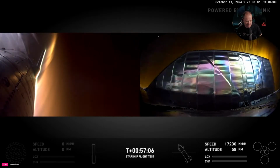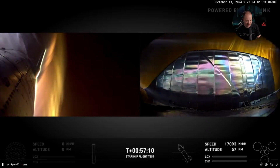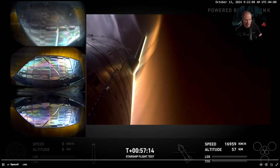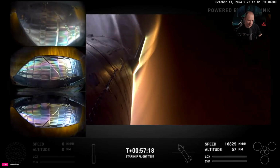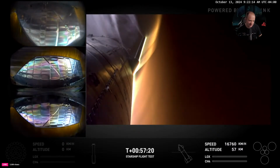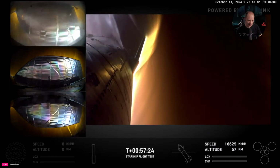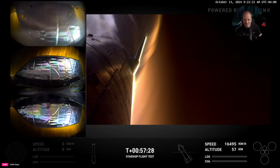Was this here before? I'm just noticing this crinkling here. I didn't notice this before. Oh, look at this. Hopefully we're feeling at least 2-3 flaps. Can't tell what that top left picture is, but obviously the bottom two are two of the flaps, on the ship as it's making its way back down to Earth.